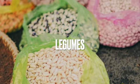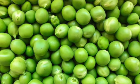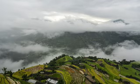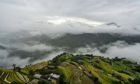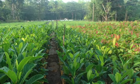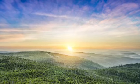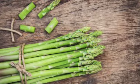5. Legumes, e.g., lentils, chickpeas, peas. Why they're carbon negative? Fix nitrogen in the soil through symbiotic bacteria, reducing the need for synthetic fertilizers. Builds soil health, enhancing carbon sequestration. Water and input requirements: require less water compared to animal protein or water-intensive crops like almonds. Thrive in a wide range of conditions with minimal chemical inputs.